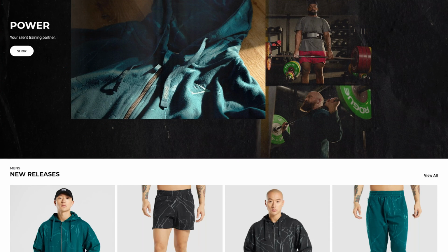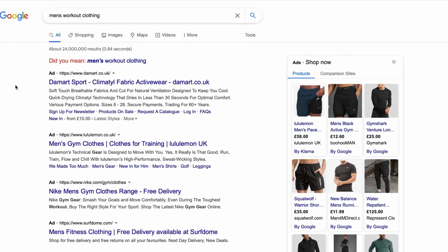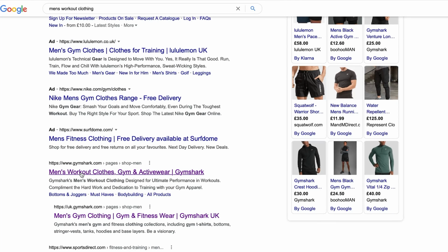Now, Gymshark is one of the best SEO'd Shopify sites, in my opinion. They use the Shopify Plus platform and they've really well optimized it. Let's have a look at a very broad search that Gymshark is ranking really well for. This is men's workout clothing. We can see that they're the top organic result.